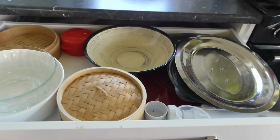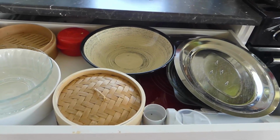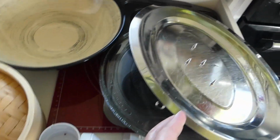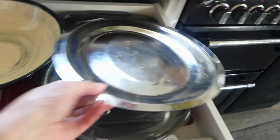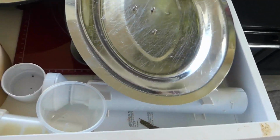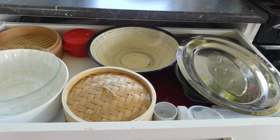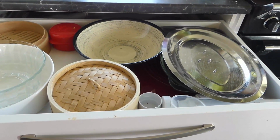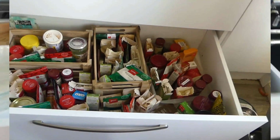So this drawer is just full of stuff that we don't really use all that often. Salad bowls, bamboo steamer, there's a roast plate, for some reason a microwave plate, a sushi roller, just things we don't really use as often as we could. So that drawer's going to be cleaned out and moved to this drawer.